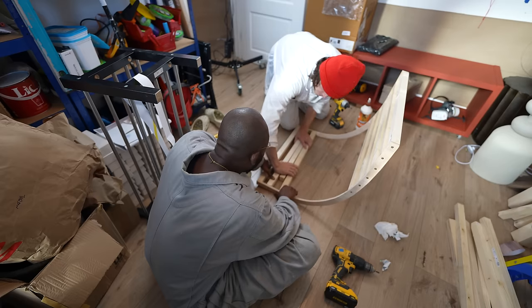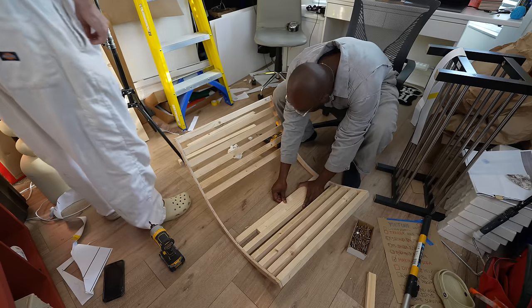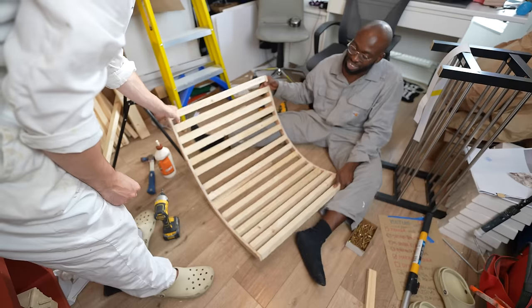You okay? Yeah, thanks. Buddy, old pal. We were taking it easy and really enjoying the process of making this chair. That was a huge mistake. And the storm is brewing. But look how good it's looking. We are so good at this.